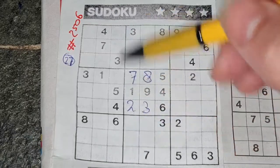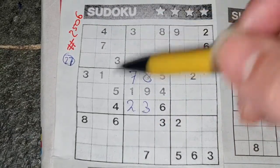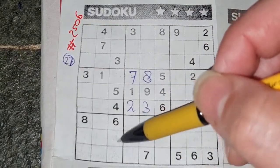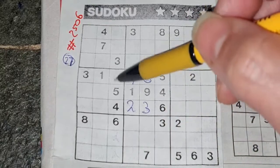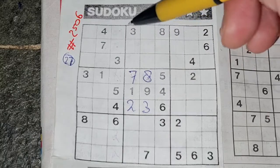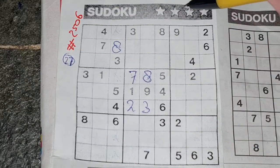In this column, we have 5 missing numbers. One of the missing numbers is an 8. We see here an 8 in this big square, so no 8 in these 2 boxes. Here also an 8, so no 8 in that box. So the 8 could be here or there. We see there already an 8, so no 8 there. 8 should be there.